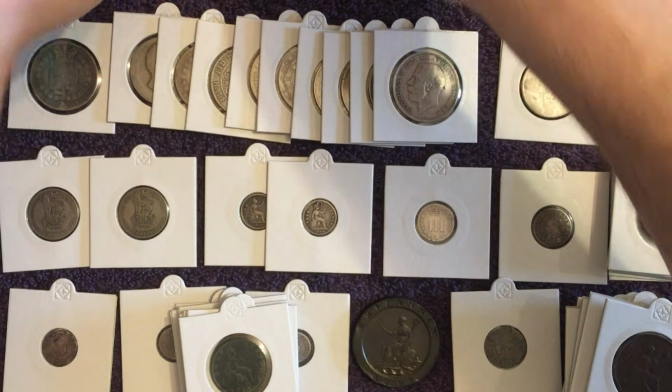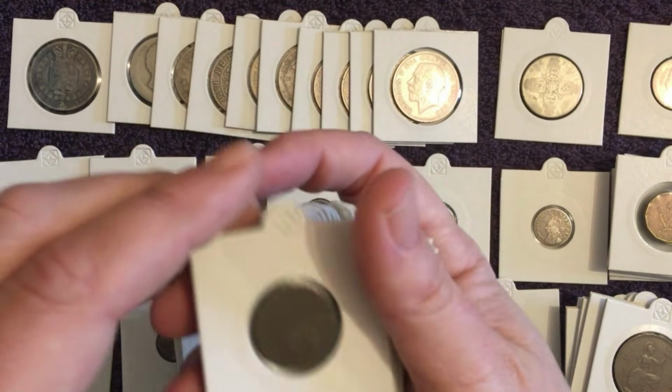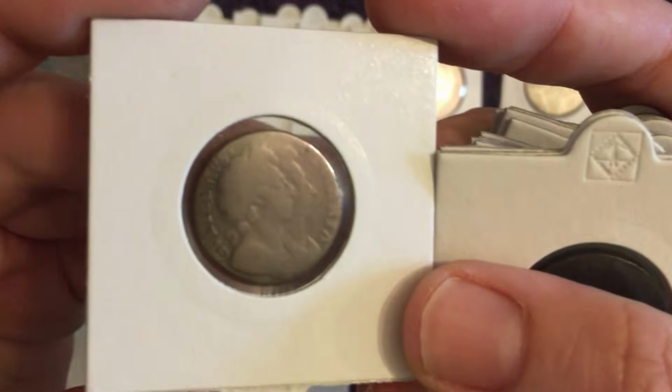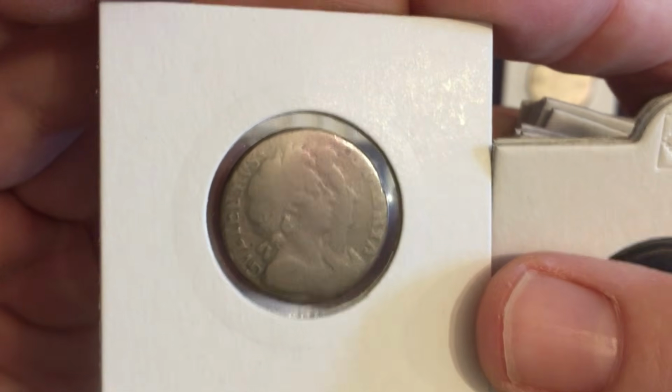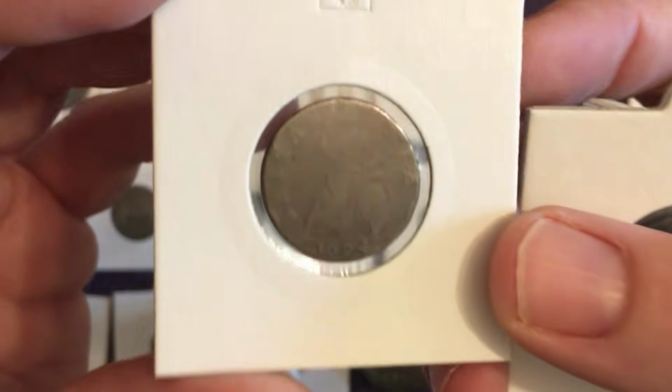We've got some farthings as well, and I've flipped quite a lot of these. We'll rattle through some of them quickly. So we've got a 1694. Wow. Again, William and Mary there. Not the greatest shape, but these are so hard to find in any condition. So certainly worth a few quid.